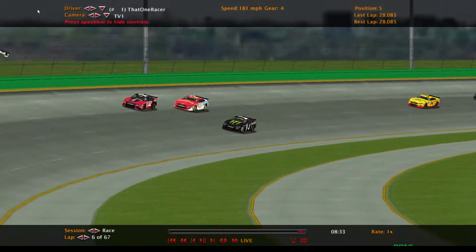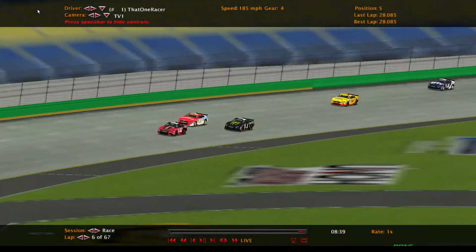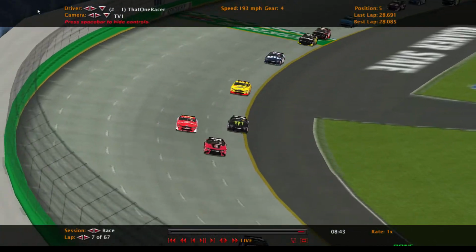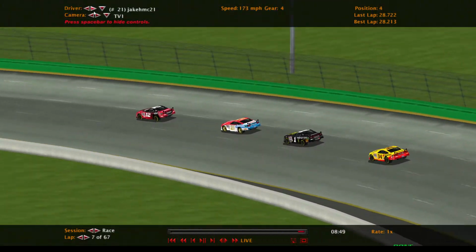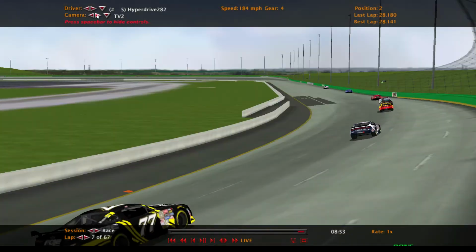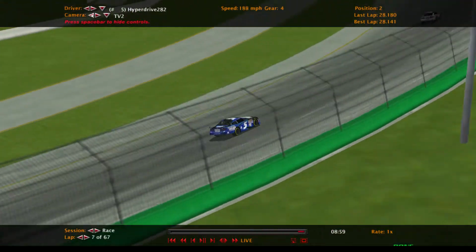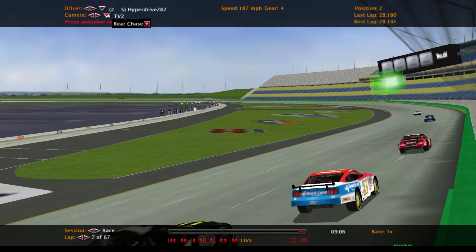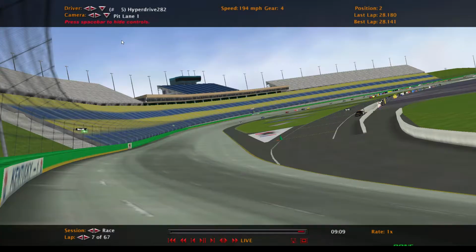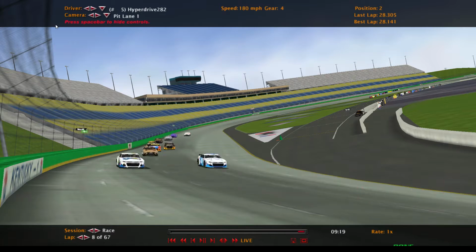The battle for third heating up. Whoa. Yeah, 12 clears it, but Jake will probably get fourth using that momentum. We see the 5 looking to run down the 11 here. Here's a shot going into turn 1. Jerry making the low move as most of everybody else is sorted out here.